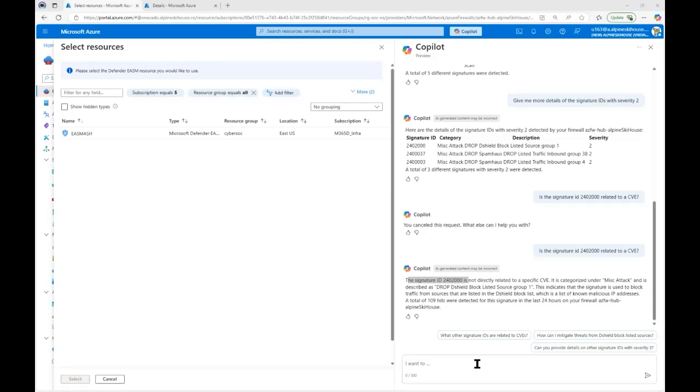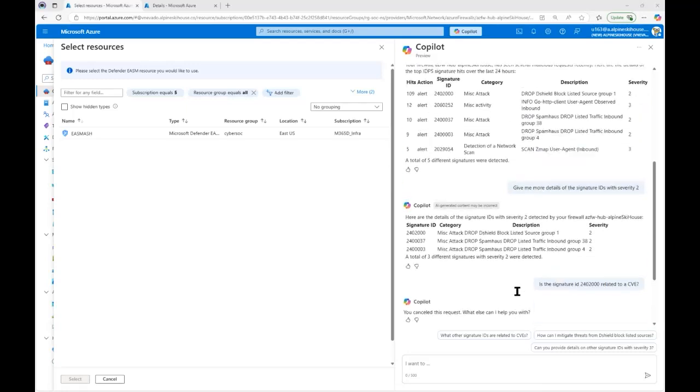Remember that for this feature, it is a prerequisite that you have the IDPS logs enabled and being sent to a Log Analytics workspace using resource-specific logs. So you can have this integration, and Copilot will do the research and give you the information you are looking for. So yeah, this is just a quick demonstration of how you can use it.